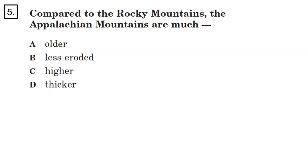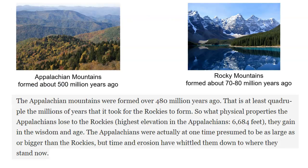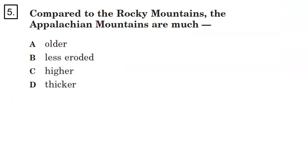Number 5, compared to the Rocky Mountains, the Appalachian Mountains are much... So the Appalachian Mountains formed roughly about 500 million years ago, whereas the Rocky Mountains formed about 70 to 80 million years ago. So the Appalachian Mountains are older. Correct answer is A.